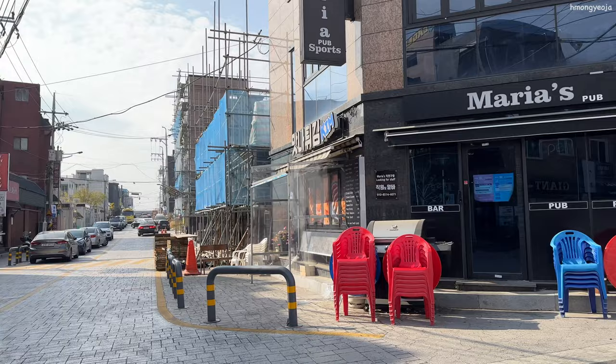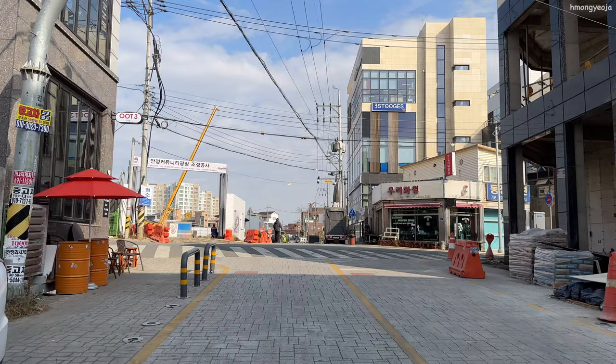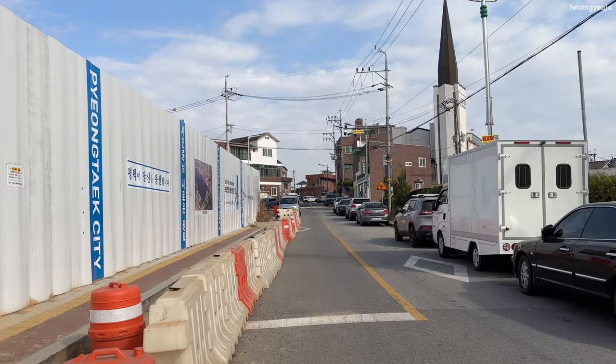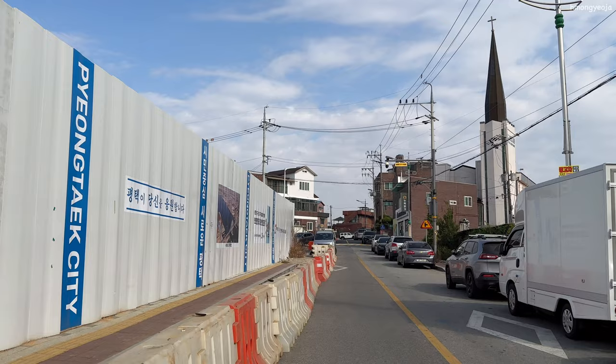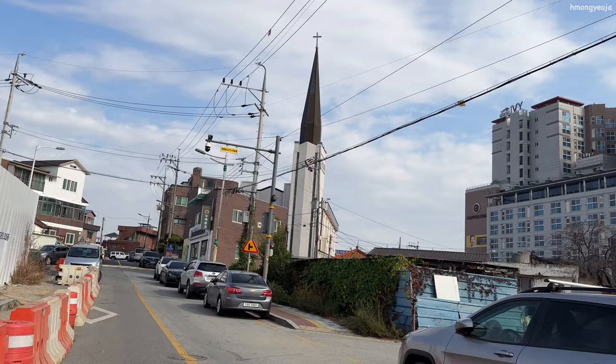Okay, we turned back around. We're gonna head this way. I think this is where off-base housing is. Let's go and look. So brownstone apartments are down here. It's quite a bit of a walk from the main gate. Back here is pretty empty.